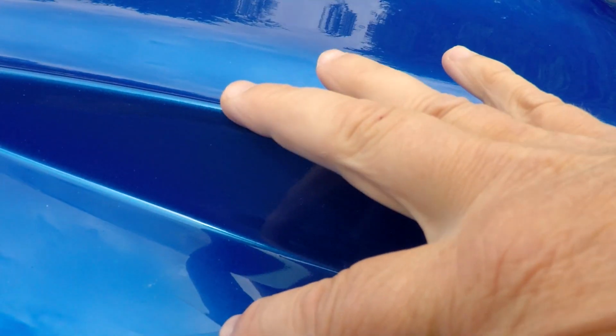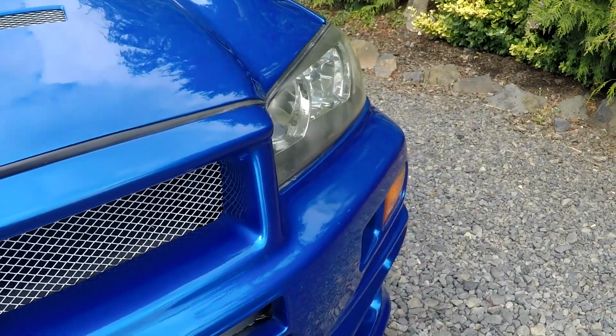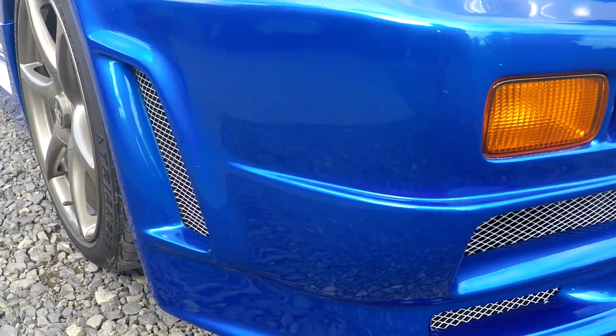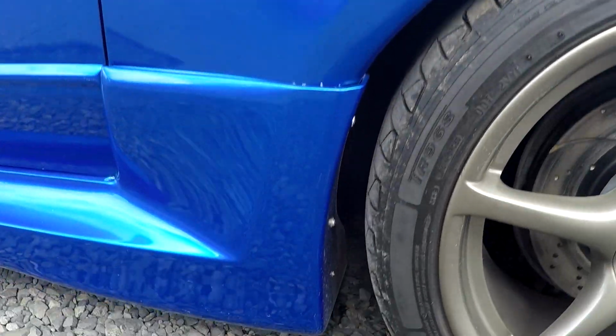You can see right here a little stress crack right there, just a little spider web in the fiberglass. But overall, it's a nice looking car. No breaks in the air dam or anything like that. It actually looks really clean overall. Yeah, this car is really fun to drive. I've been behind the wheel, and it's pretty amazing.